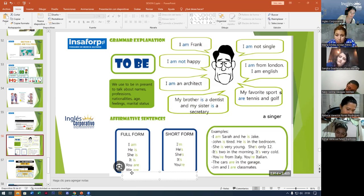So what is the form? They. And what do we conjugate? The verb to be? Excellent. That's good. Same here, with the contraction. How will the contraction be? There. That's correct. Perfect. That's nice.